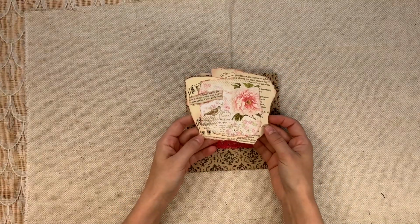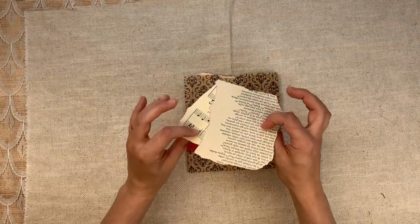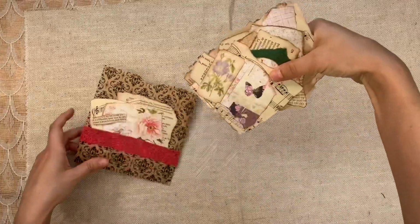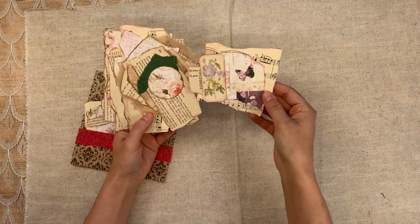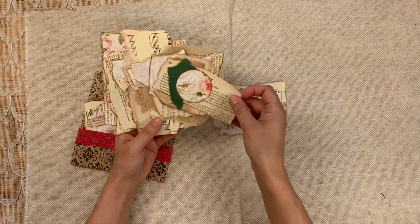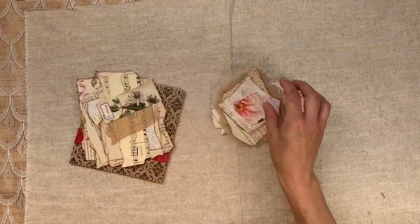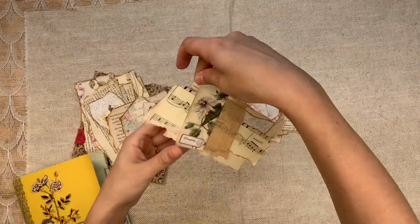Oh, look how pretty that is. Oh my word. So that tucks in there, and then inside there's little, these aren't little, these are big snippet collages. Pull out my journal again. I like to show you what they look like on a page sometimes.